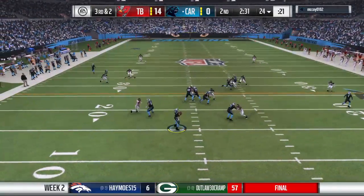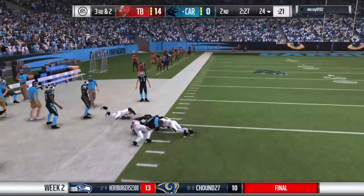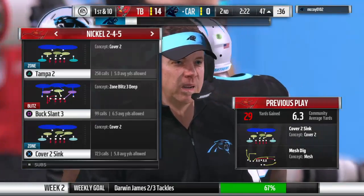3rd and 2, Newton. And he gets it to Funchess, complete. And he'll be taken down, but not before he gets into enemy territory.